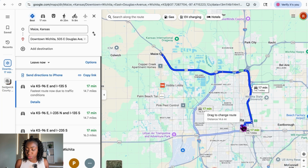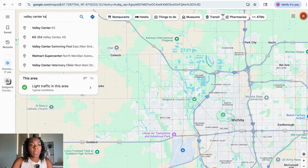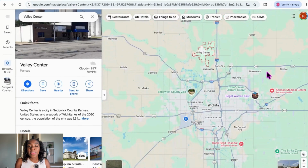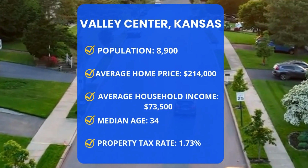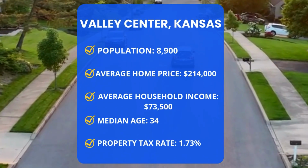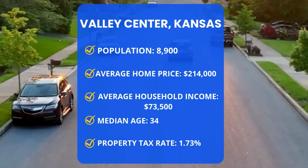Let's head into number 8, which is Valley Center. So Valley Center is another northern suburb. You can see it's very close to Park City and also to Kechi. Let's look at the stats on Valley Center. So population is 8,900. Median home value, $214,000. Median household income, $73,500. The median age of residence is 34, and the property tax rate is 1.73%.